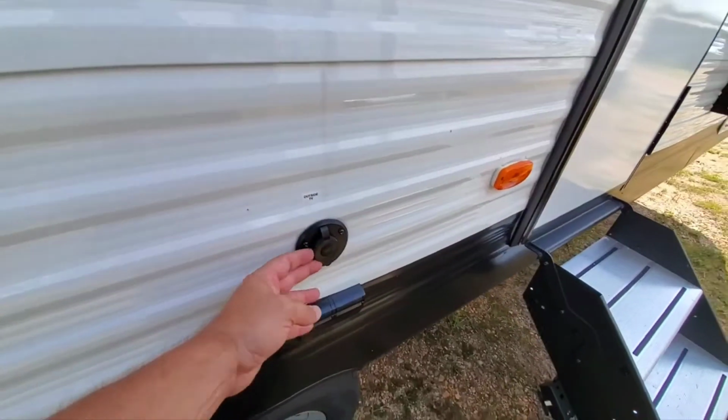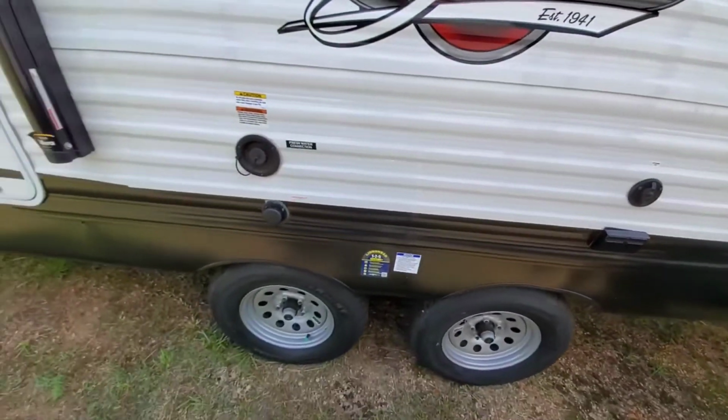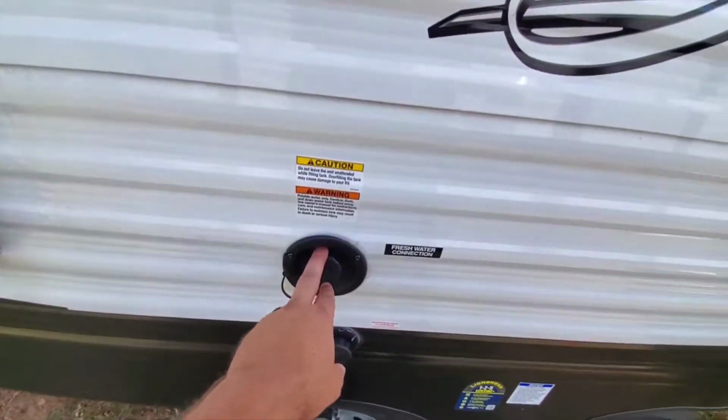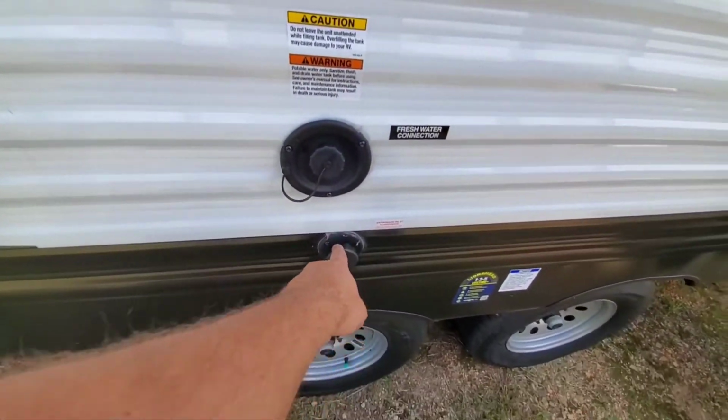There's your outside TV connections, cable, and your outside GFI. I apologize for the road noise, guys. We are right off the highway. Freshwater fill, city water connection. Or no, this is your antifreeze for winterization here.